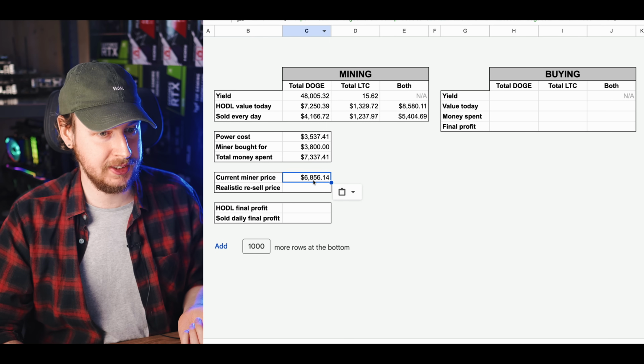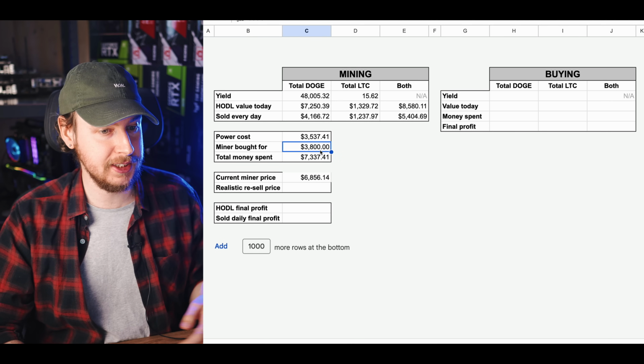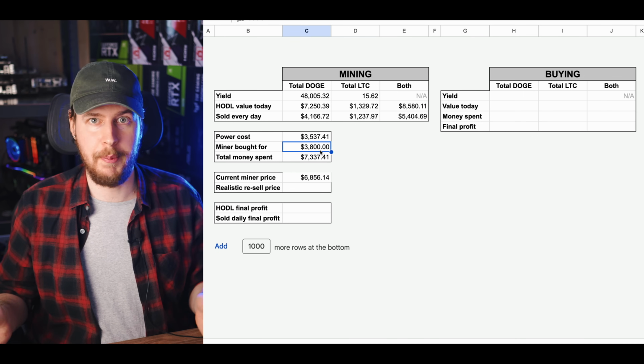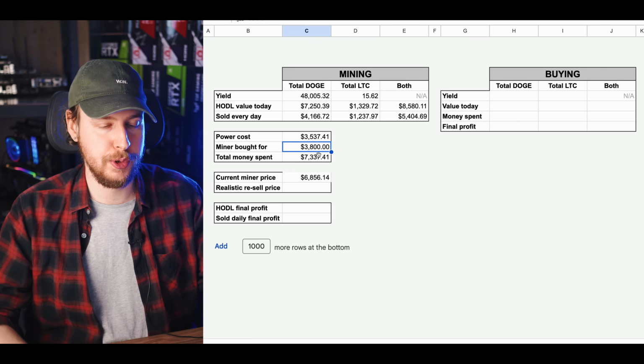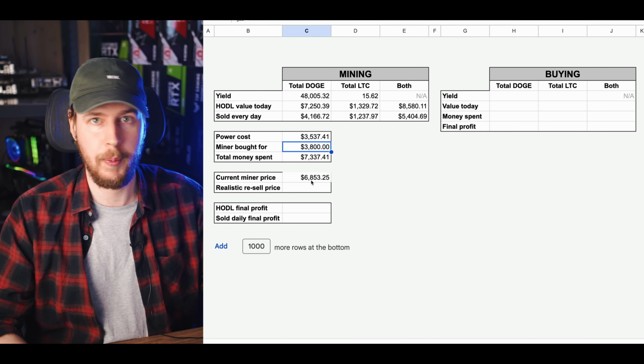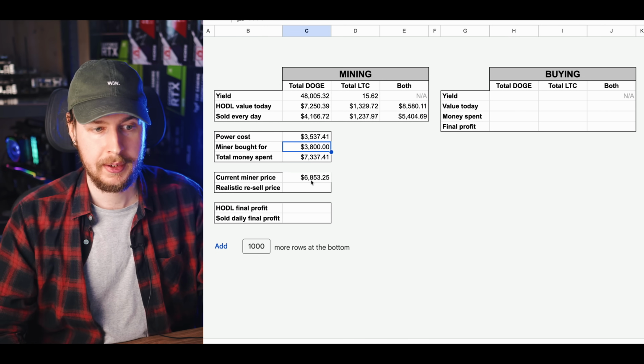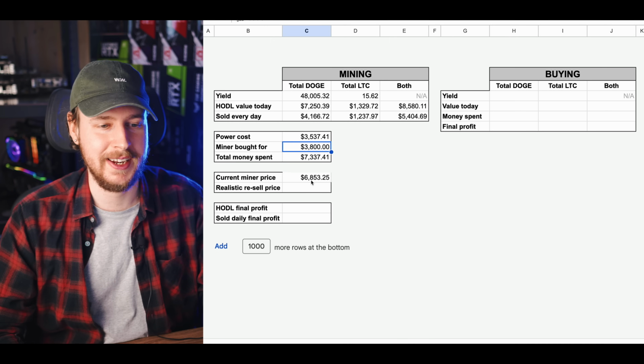It's $6,800 right now, and when I got it, it was about $3,800. So really, if I would have just held the miner, and for those of you who think I can resell it at what the street price for this thing is, which is $6,800 currently, I would have made money already then.